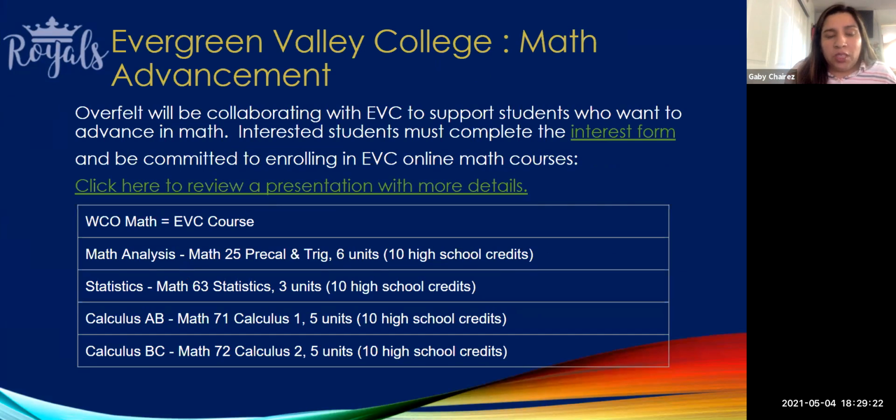The next option is more for credit enrichment. This is if a student wants to advance specifically in math classes or just take the next class. We have partnered with Evergreen Valley College to offer math classes in math analysis, statistics, calculus AB, and calculus BC. We actually just finished the presentation about an hour ago for this opportunity, but I'm going to go ahead and email out the presentation and all the information that students need if they want to take this class.